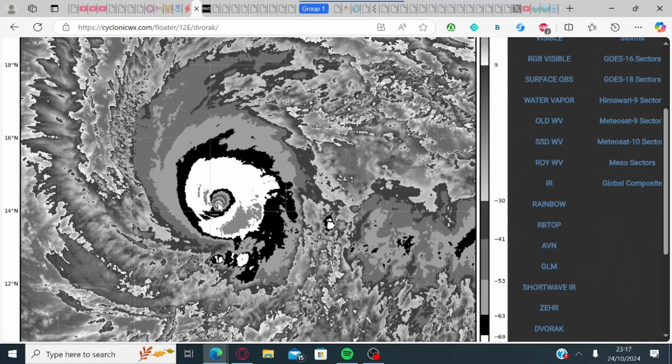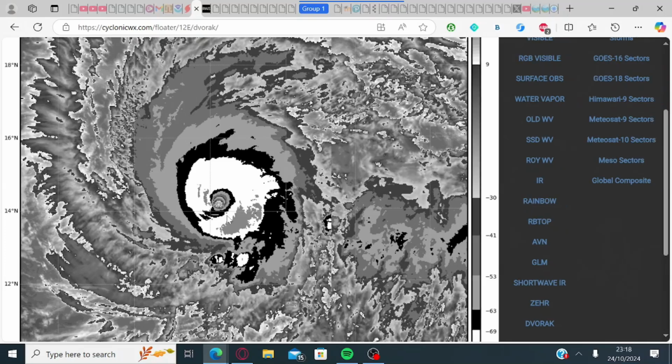almost circular, to the point where it's very similar to Kirk, where the convection and the eye, the way it's shown, is the same way that we managed to deduce Kirk as a category 5. So the same applies here.